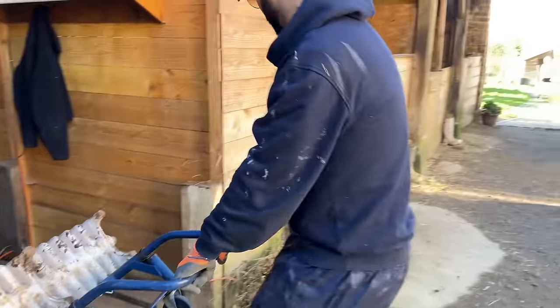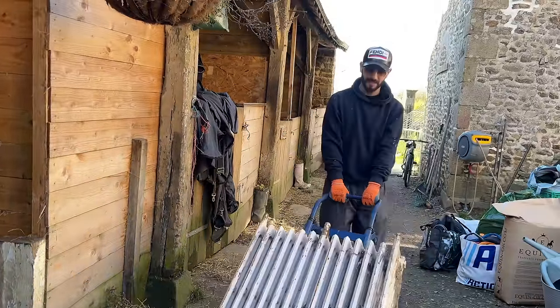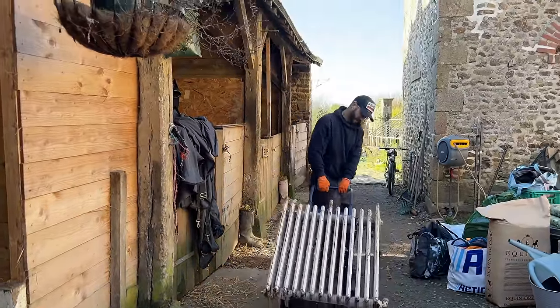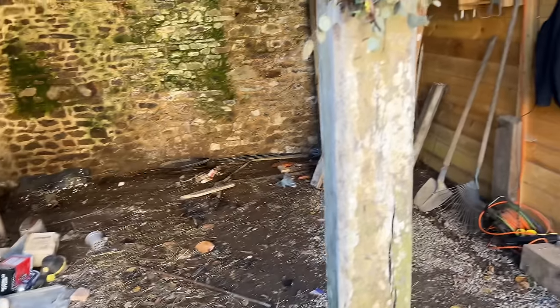Last radiator. All of this for a horse. Yeah, a lot of effort. She's worth it though. Yeah, she is. So she can have a nice stable.